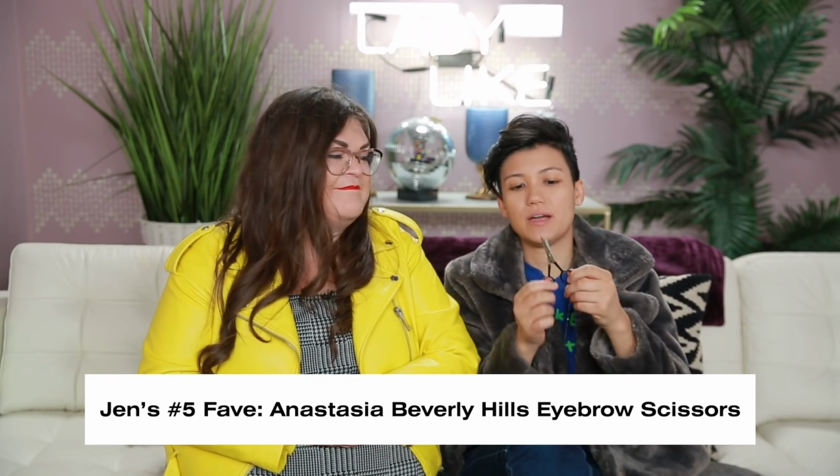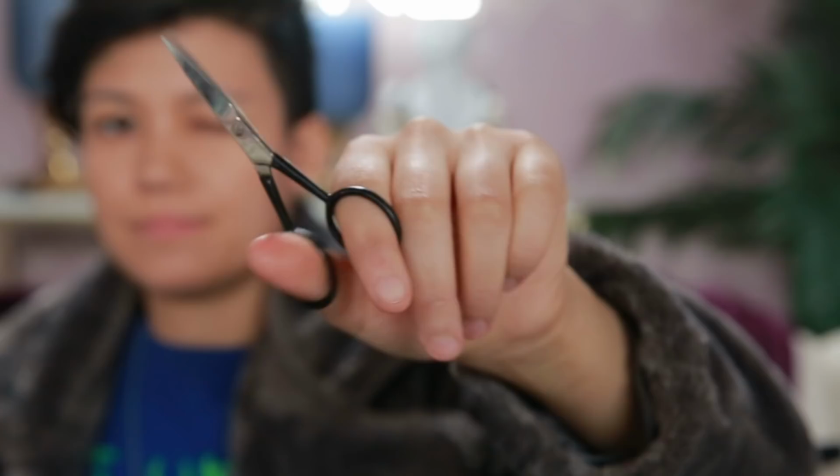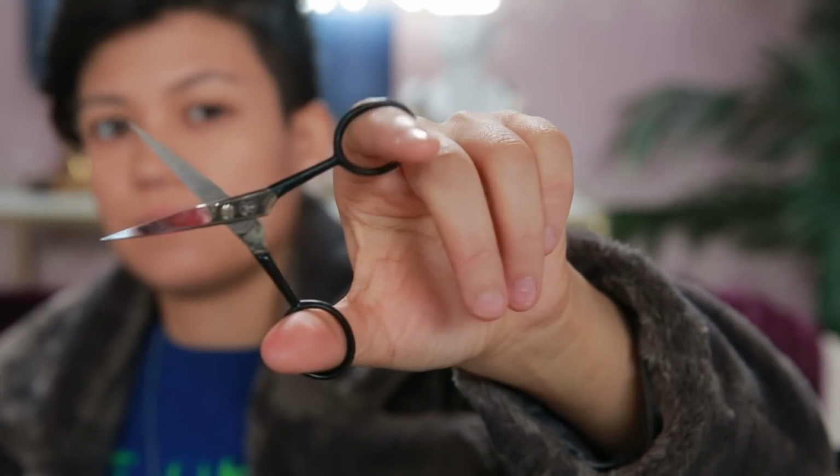This is my number 5 product, my Anastasia Beverly Hills eyebrow scissors. Snip, snip. I have pretty bushy eyebrows naturally, and instead of tweezing the hair, which sort of messes up my line and makes them super thin, I actually just comb them out and I trim them. I just really like these scissors. They're sharp, but they're not too sharp. They are very thin, and so you're able to just sort of get in there in the very delicate crevices and sort of cut and trim your eyebrows. I think my eyebrows are thicker, and that's better for all of us. Yeah, crevices. Okay, you go first.